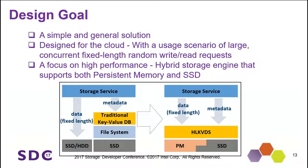So the design goals of the hybrid data store, basically to keep this both simple and to keep it a general solution that can be used in a number of different ways. This was designed for the cloud, for high concurrency environments, to allow for a number of fixed length random read-write requests, and to be a high performance store that could leverage different types of media and really drive persistent memory.